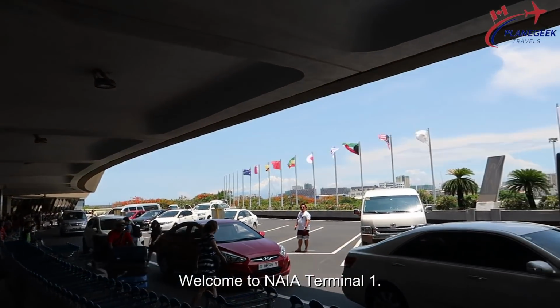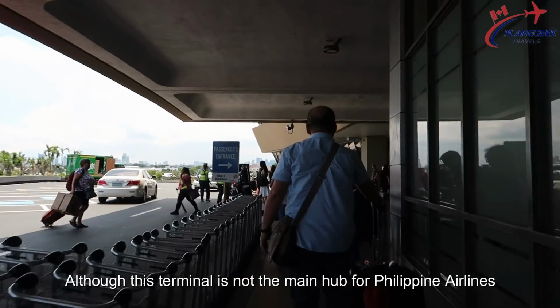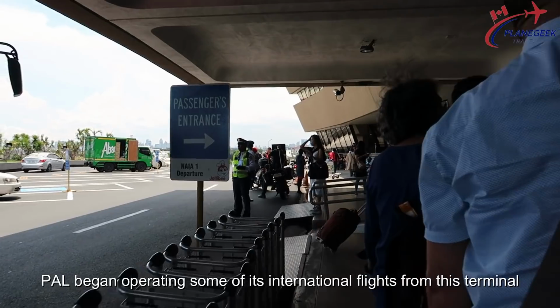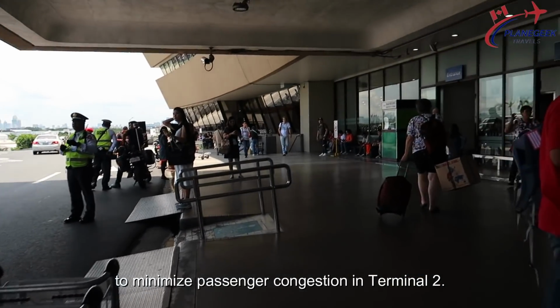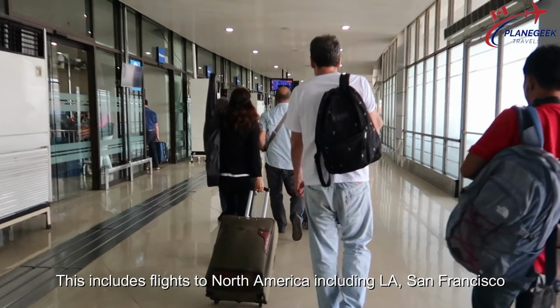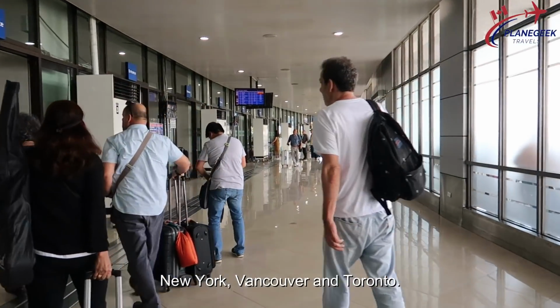Welcome to NAIA Terminal 1. Although this terminal is not the main hub for Philippine Airlines, PAL began operating some of its international flights from this terminal to minimize passenger congestion in Terminal 2. This includes flights to North America, including LA, San Francisco, New York, Vancouver, and Toronto.